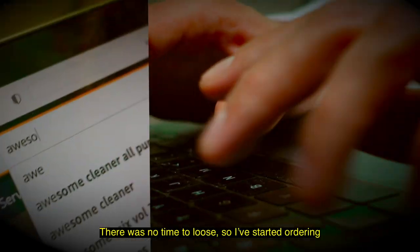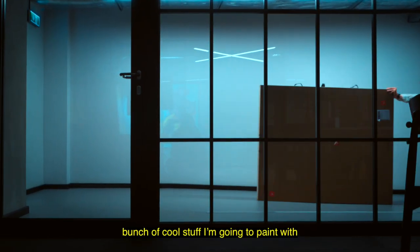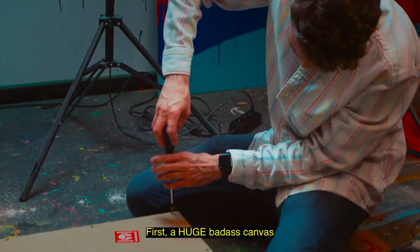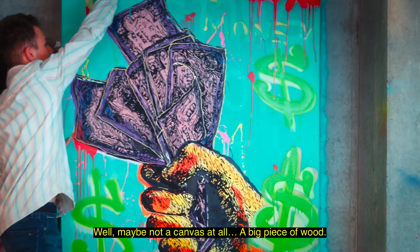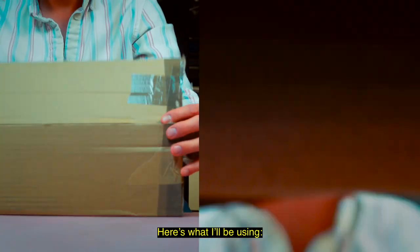There was no time to lose, so I started ordering a bunch of cool stuff I'm going to paint on. First, a huge badass canvas. Well, maybe not a canvas at all. A big piece of wood. Here's what I'll be using.